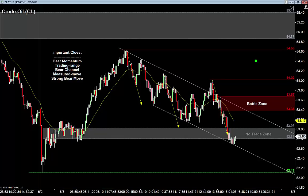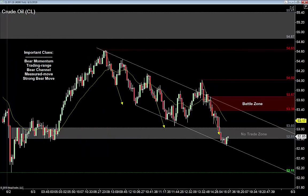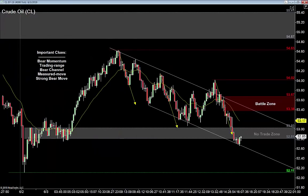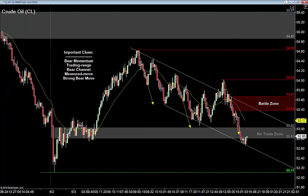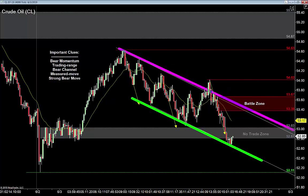Oil is obviously a bear market. There's no doubt about that, both short term and long term. So we know we are in one hell of a bear market right now. Anytime I have a bear market, I'm always looking for levels of resistance to be a seller. I've lined up these lows, brought it up to these highs, and I've got this level of resistance that I'd like to use overhead at the top of that channel.